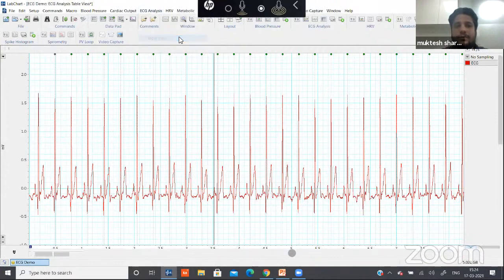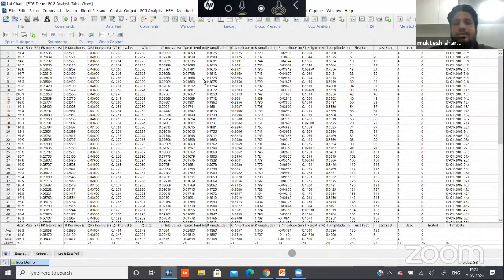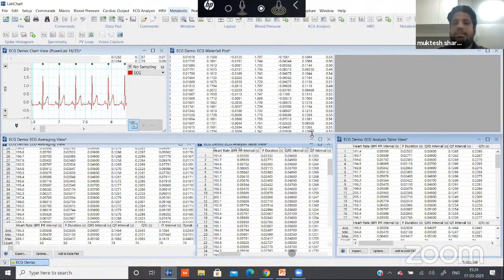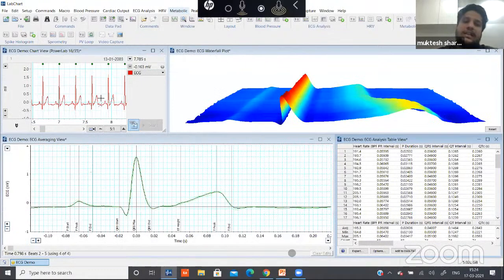If I go to table view, these are all the values generated while doing the ECG: the heart rate, the PR interval, P duration, QRS interval, QT duration, QTc, JT duration. All these durations will be calculated by the software itself. So what you did was simply record the ECG, and the software has done the analysis for you. It has generated the values from the waveform which you have recorded.